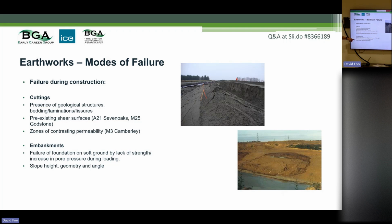So they ended up putting in drainage and building it that way. As far as embankments are concerned, most of them tend to fail on soft ground because of lack of strength, or you could get the slope height, geometry and angle wrong. Now, the two examples here, that one is a 4 metre high embankment on South Fraser Perimeter Road in Vancouver. It's failed on peat, and you can see here's the drainage channel at the side. That's gone completely and had to be dug out and rebuilt.